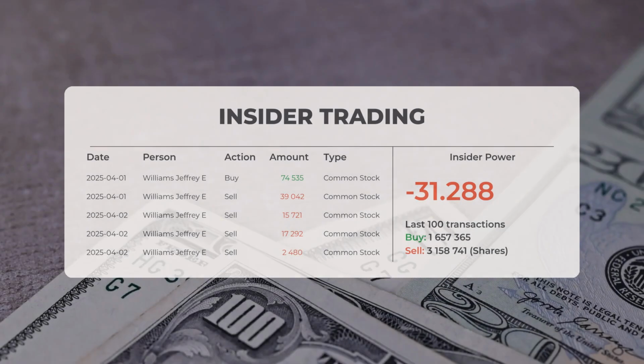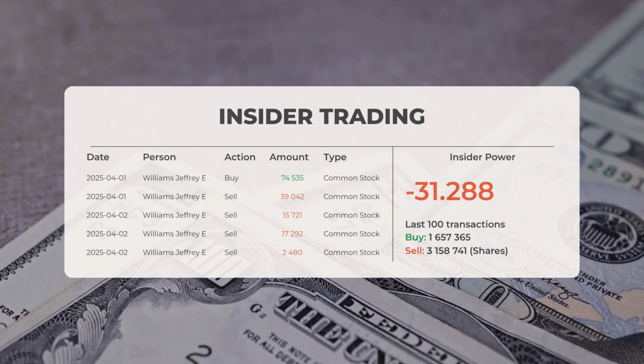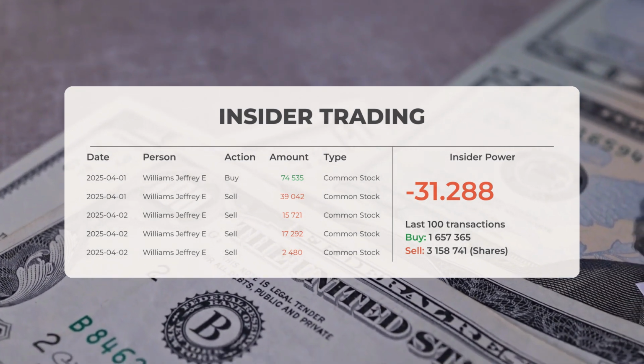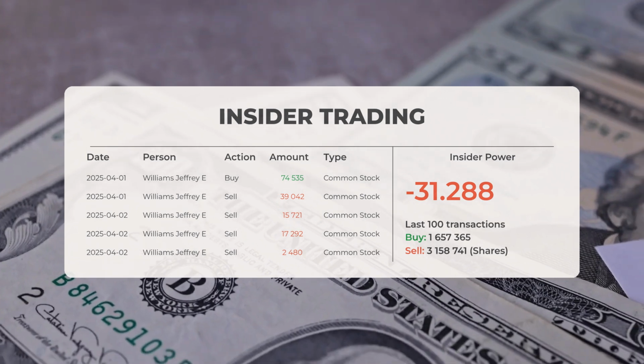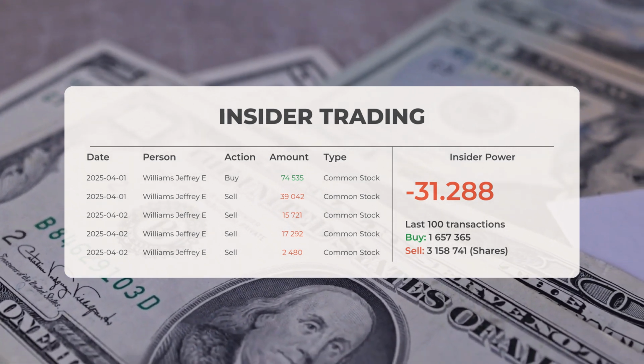The combined average rating for Apple from multiple analyst sources is neutral. Now, let's examine some recent insider trades. The 5 most recent insider trades were executed by Jeffrey E. Williams, who bought and sold 149,070 shares or options in the company.